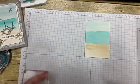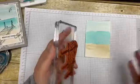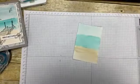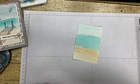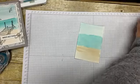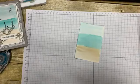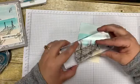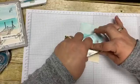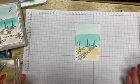Okay, so I'm going to go ahead and ink up my dock again. Because this is nice and dry, trust me, it's nice and dry, I let it sit there for a while, I am going to stamp. Let me make sure I got this good and inked up though. Okay, so I am going to stamp the dock onto the card or the piece. And what I do is I really let this sit here for a little while and just let that ink absorb, but look how good it does.